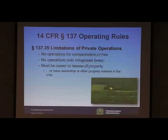Limitations on private operations, you know, no operations for compensated hire, no operations over congested areas, okay? Congested area, remember, can be any building, it can be an outhouse with two people in it. The point is it has to do with the congestion of buildings or a congestion of people in those buildings can be considered a congested area. It doesn't have to be the yellow mark on the sectional chart, okay?